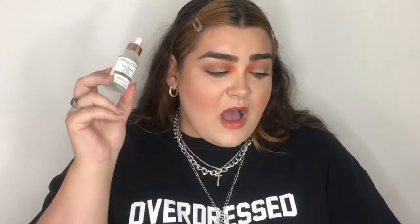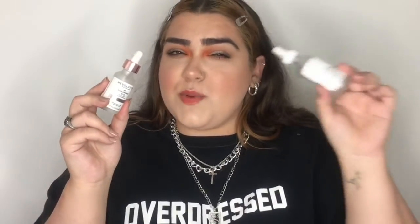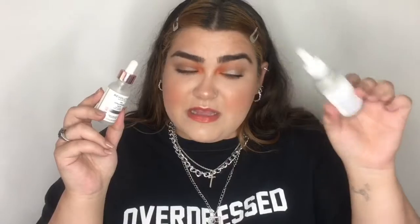Another hyaluronic acid that I tried was the Revolution one. This is 2% hyaluronic acid. I did not like this one because I prefer this one. I know that they're both hyaluronic acid, but for some reason this one is just so much better on my skin, and it sinks into my skin nicely. It sits on it nicely.